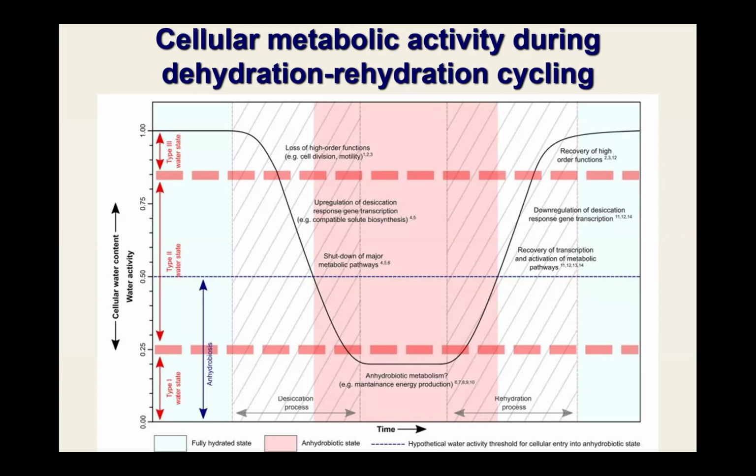As the cell dries, things happen. There are a series of response processes in response to cellular desiccation, which upregulate gene transcription, switch on pathways, and particularly pathways designed to produce products, compatible solutes, so-called, which will protect the cell in its dry state. And this comes from many organisms, including microorganisms, switching on synthesis of sugars, sugar alcohols like mannitol, for example, trehalose, disaccharides, things that pack the cell and prevent damage to cellular systems. So those upregulate for a while until you get to a water activity of about 0.5, and then we think that most of the metabolic systems shut down completely.